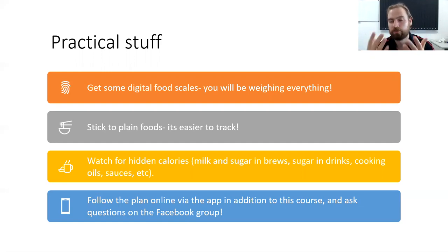Other options with all of this are, for example, rather than sauces, we can use different spices on the foods. Rather than cooking oils, we can get low-calorie sprays and things, just while we get to grips with how many calories we're actually having and make it easier to track and stick to the targets.